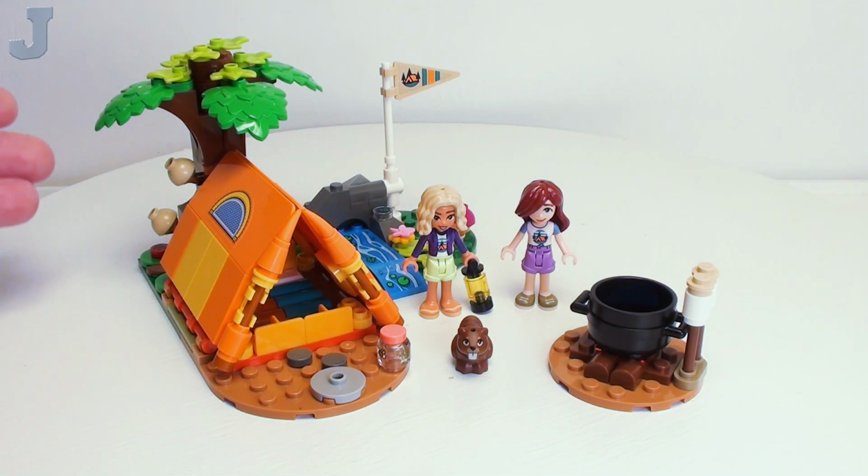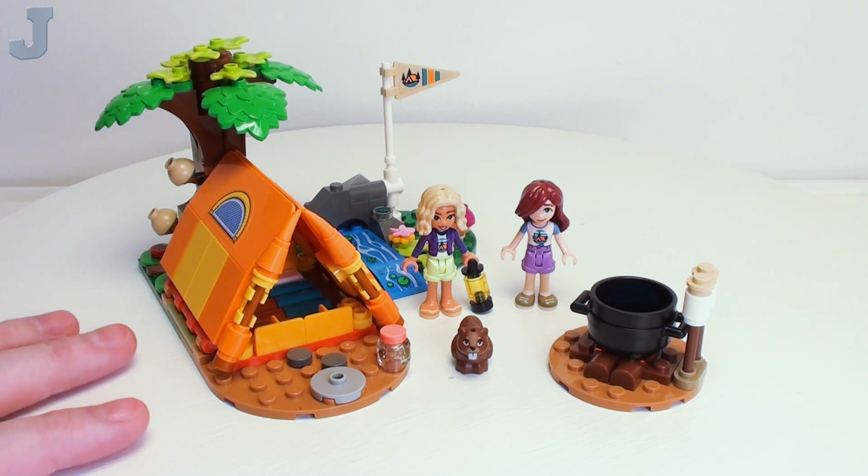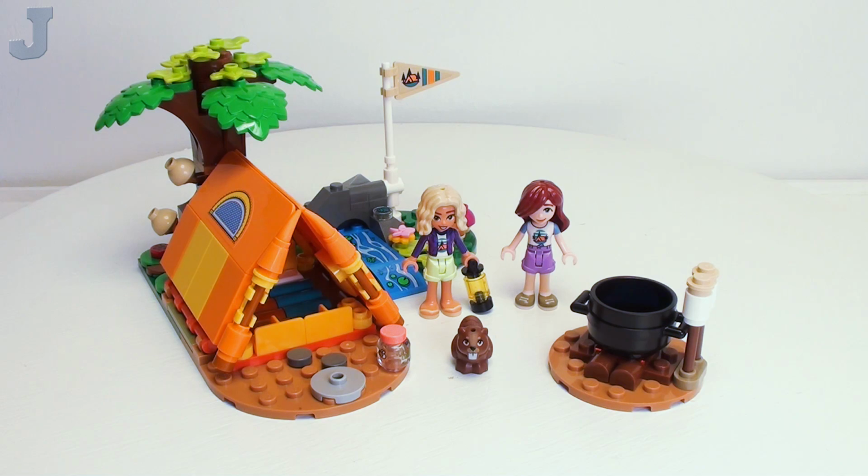The set does come with a lot of nice pieces you can use for other creations, or you can add on to this and make this a bigger campsite. There's plenty of things to do. Now sadly, this is a solo build. This can't be built with a group. So if you're interested in building with a buddy, you may want to look somewhere else. But for the most part, this is a nice GWP set. So it's meant to be on the smaller side. It's not meant to be built by two or more people. But most GWPs are smaller builds. But this one here is a winner.